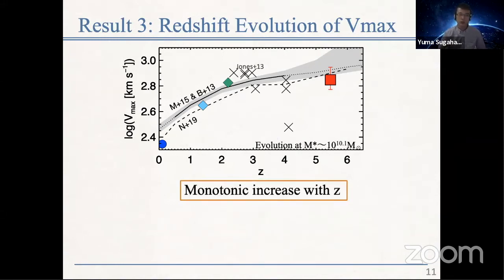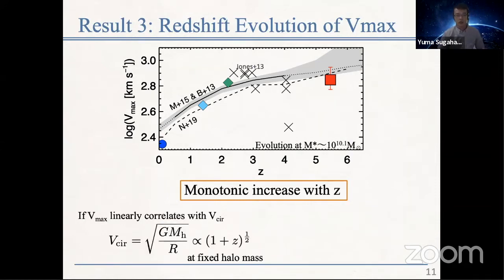And this evolutionary trend is naturally interpreted if outflow maximum velocity linearly correlates with halo circular velocity. Because halo circular velocity is proportional to redshift to the 0.5 power at fixed halo mass. So if outflow maximum velocity linearly correlates with halo circular velocity, outflow maximum velocity should follow the same relation. That is, the outflow maximum velocity rapidly increases at lower redshift and evolves relatively flat at higher redshift.